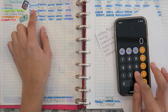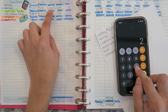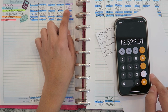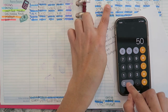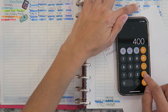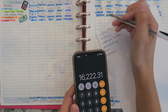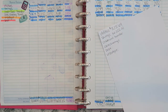With savings, $31,580 plus $3,500 plus $2,606.51 plus $1,200 plus $2,100 plus $1,100 plus $500 plus $400 plus $400 plus $400 plus $400 plus $500 is a total of $16,222.31 in savings. Okay.